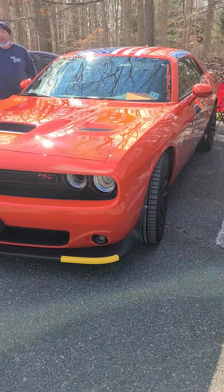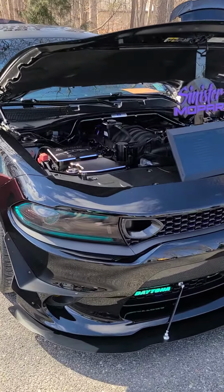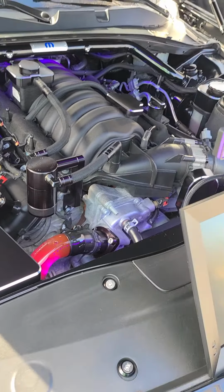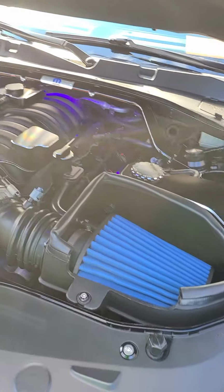That's a nice car. Pulling it up for the car show. This is Chris Allen's Daytona. A sick, sick, sick Daytona. Yeah, the suspension's a lot different. Got LEDs everywhere. Yeah, I mean, it's completely custom. Put a lot of work into this. Does detailing.